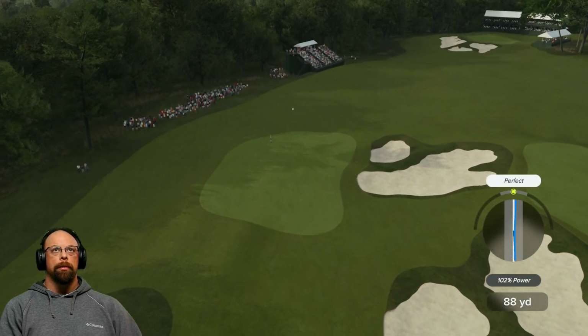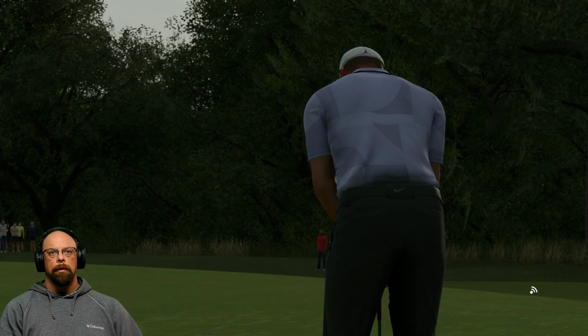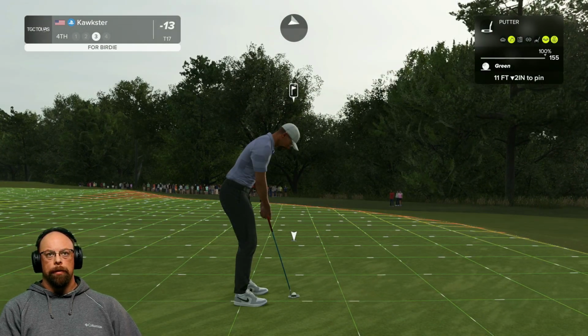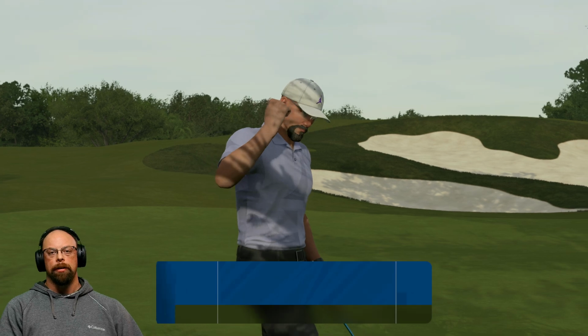Hit a perfect one there. It's going to be a little right. Ooh, can we get a kick to the left? Okay, a little soft. The distance was fine. I'm liking that. See if we can make a putt now for your birdie. I don't mind this at all. I don't think there's too much in it. Nothing really moving too much, so let's put it in there. There's a birdie. Come on.